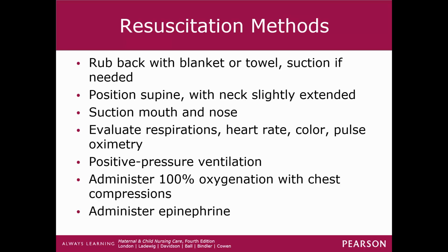If your heart rate is below 100, you're going to continue doing bag mask ventilation, okay? If your heart rate is below 60, now you're going to do chest compressions along with your bag mask ventilation, okay? You do that for 45 seconds or so, and then you reevaluate everything again, okay?